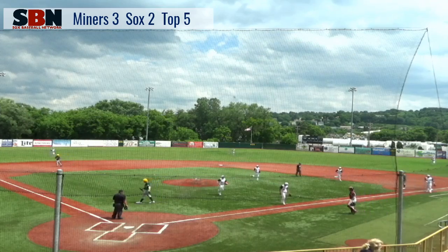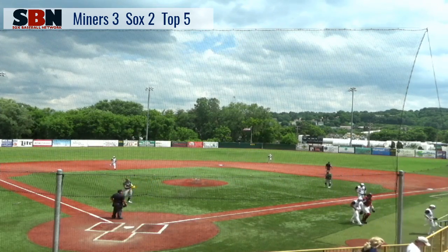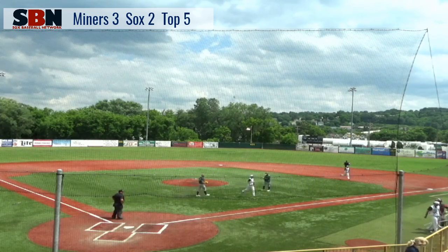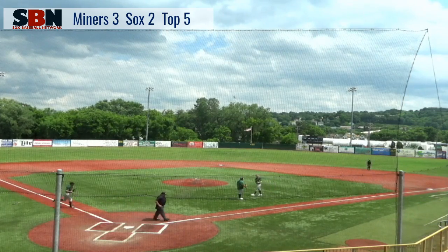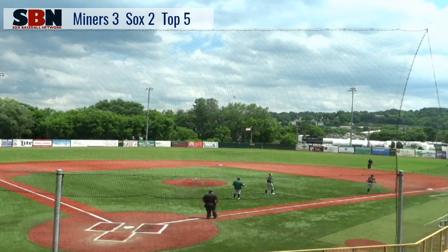I was talking to Pat in between innings about how bad our luck is. We get some good luck there. Yeah, the attempted hit and run, but like you said, the hit and run does not quite work so well there. A nice inning-ending double play for the Blue Sox. Well, we'll go to the bottom of the fifth. West Virginia 3, Butler 2.